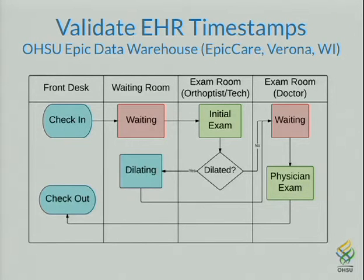An important thing to mention before I go on is that in between that initial exam and the physician exam, the staff members have to complete documentation from that initial exam because it's used by the physician during their evaluation.